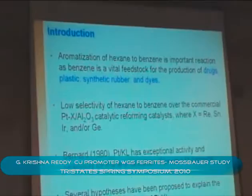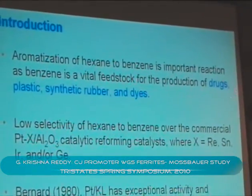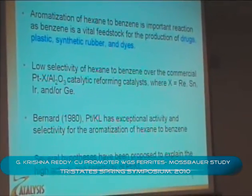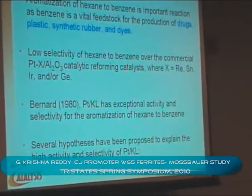As you know, benzene is an important feedstock for many industrial applications like drugs, plastics, synthetic rubber, and dyes. Even before, it was very important for gasoline because of its high octane number, but because of its carcinogenic effect, its use is now limited in gasoline. Even in the 19th century, it was used as aftershave, actually. So you could find benzene all over at that time.